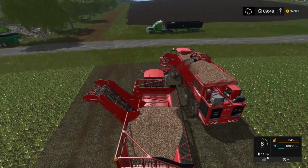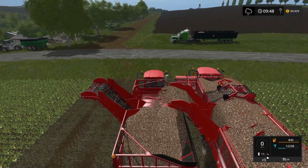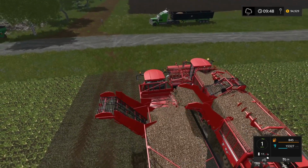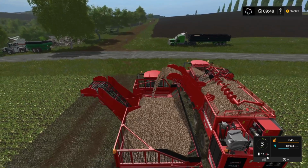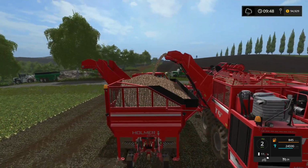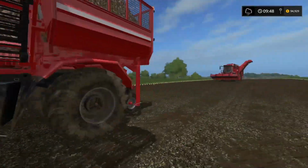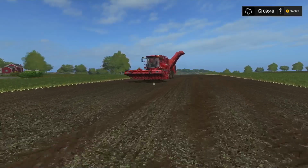Right. So with 10,000 left in there, these must hold 45,000 litres then. If I took 35,000 out, 10 left. See, my maths is brilliant. Well, that's filling up. Let's set this one back up.